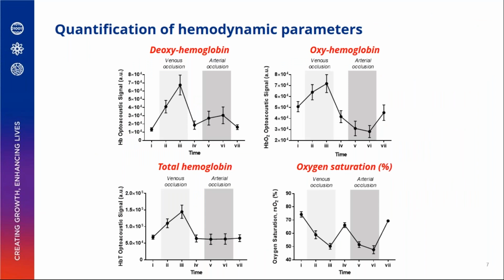So from these images, we can quantify each absorber, deoxy and oxyhemoglobin signals, and we can get the total hemoglobin. When we measure these changes on 6 subjects and average them out, and plot these signals as shown, during venous occlusion, the increase in overall total hemoglobin is probably due to the increase in blood volume as the blood accumulates from the blocked venous outflow during the occlusion. But on the other hand, during arterial occlusion, we expect the total blood volume to remain steady since the inflow and outflow of the blood is impeded, and this is shown from the RSOM images.